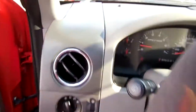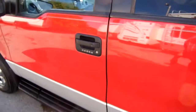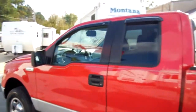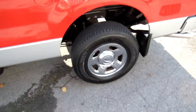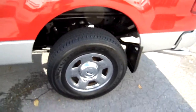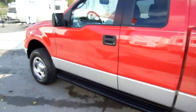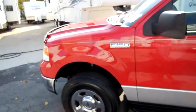I'll tell you, folks, for what I've seen in four-wheel drive trucks in this price range, this is by far the nicest. And I mean by far the nicest. Got the right color combination. It's not faded. I mean, truly, this is a turnkey truck. As you can see, the tires are just a few months old. They've got less than 5,000 miles on them. This is something you can drive for years and not have to do a thing to it.